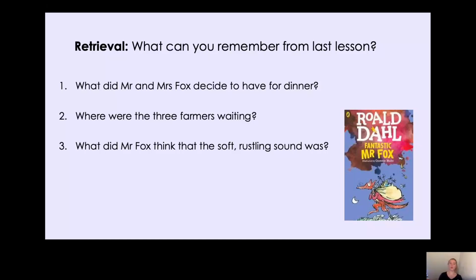Okay, number 2, where were the three farmers waiting? Well, the three farmers were waiting just outside the entrance to the hole where Mr. Fox and his family lived, weren't they? And they were crouching behind a tree so that nobody could see them. Okay, number 3, what did Mr. Fox think that the soft rustling sound was? Well, he certainly didn't think it was the farmers, did he? Because he thought he was smarter than them. He thought it was a field mouse, didn't he? Or some other small animal. There we go. So well done if you remembered all of that. That's fantastic. Now let's move on to our pages for today.